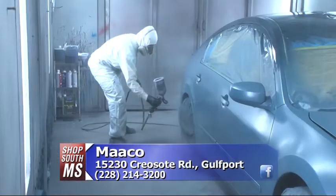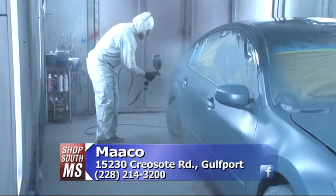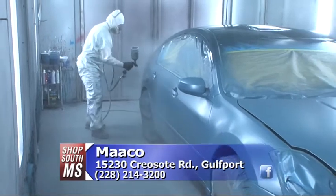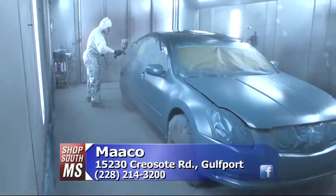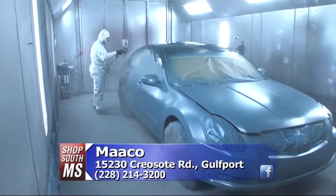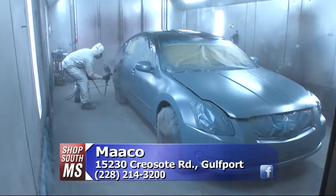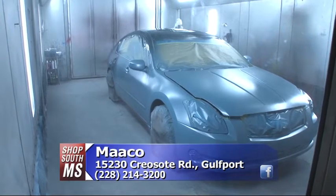Well, he's got his white hazmat suit on. Absolutely. Want to make sure that none of the overspray or the paint fumes are getting on his body. Right now, he has already laid down the sealer. He is laying down the shiny coat of paint. He'll put down one more. So the light blue that we see in the front here, that's the sealer? Yes, sir. It's just a blue sealer to tint it. It kind of helps get back to the original color of the car when we put the paint.